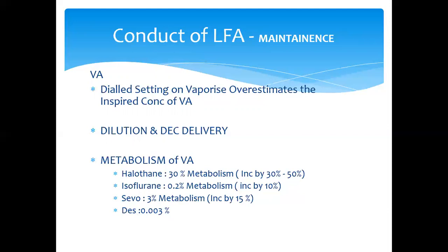So the takeaway over here is that during the maintenance phase, we should also increase our concentration of volatile anesthetics, despite the fact that the uptake of volatile anesthetics has stabilized. For two reasons. One, because of dilution. Two, because the vaporizer will give an overestimate of the concentration being delivered. And three, there will be some amount of metabolism of the volatile anesthetic.